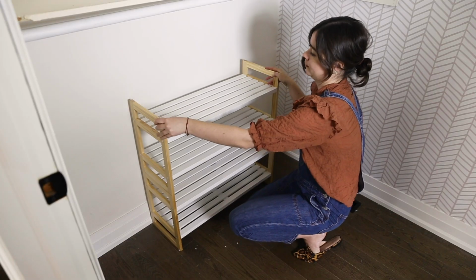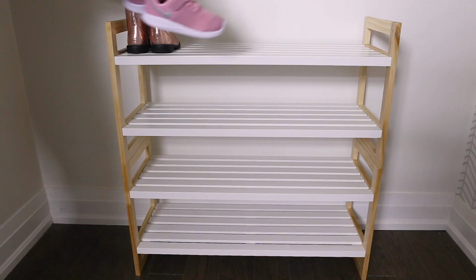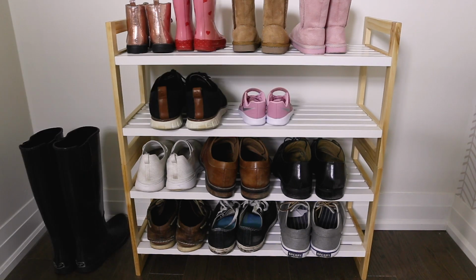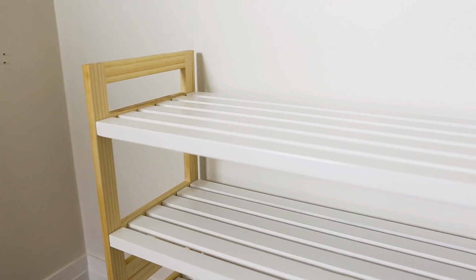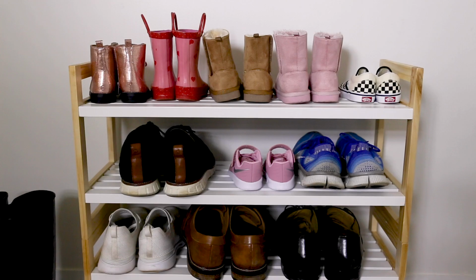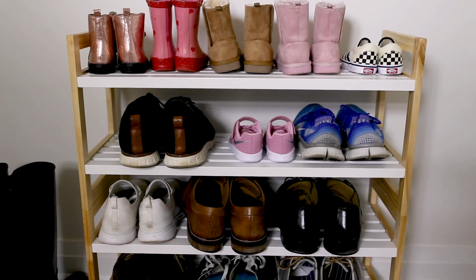And one of the key pieces that I love in this line is the shoe rack. So you can buy as many as you'd like. They stack upwards, which is great because you're using vertical space instead of horizontal space. And a lot of the time we don't have a lot of floor space. So putting things against the wall and stacking upwards is really great.